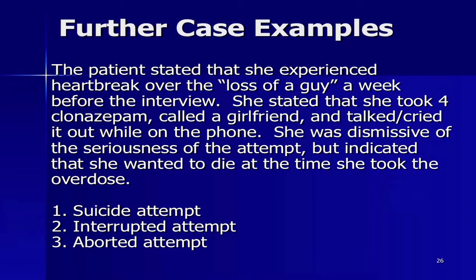Some more case examples. The patient experienced heartbreak over the loss of a guy. She took 4 clonazepam, called a girlfriend, and talked, cried it out. She was dismissive of its seriousness, but indicated she wanted to die at the time she took the overdose. What would we call that? Attempt, interrupted, or aborted? Attempt. As soon as that pill was swallowed, the first pill was swallowed, it became an actual suicide attempt.